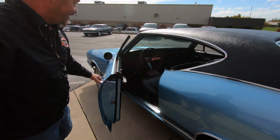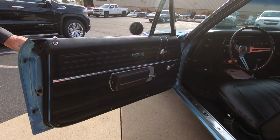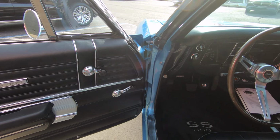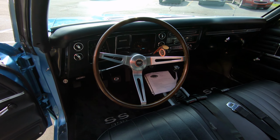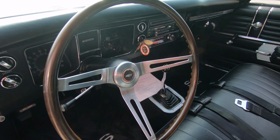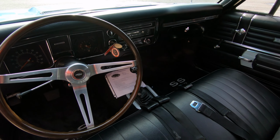And look at the interior in this baby. Absolutely gorgeous. Door panel looks like it's brand new. Now that steering wheel looks like it's original. It's got a couple small cracks in it. Then of course the 4-speed shifter in there, that numbers matching transmission.